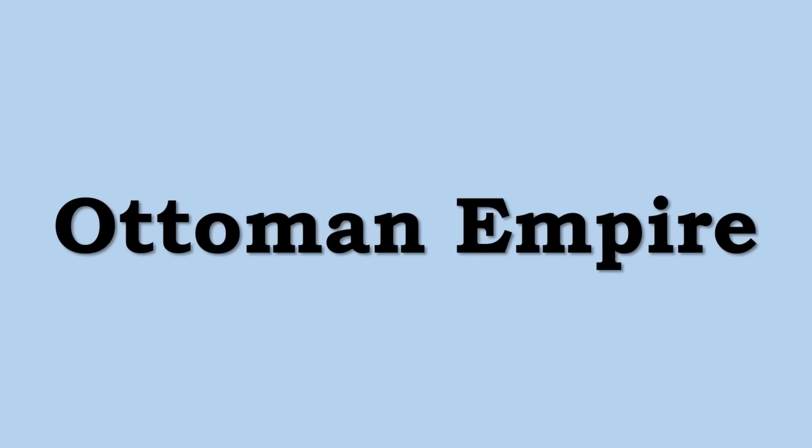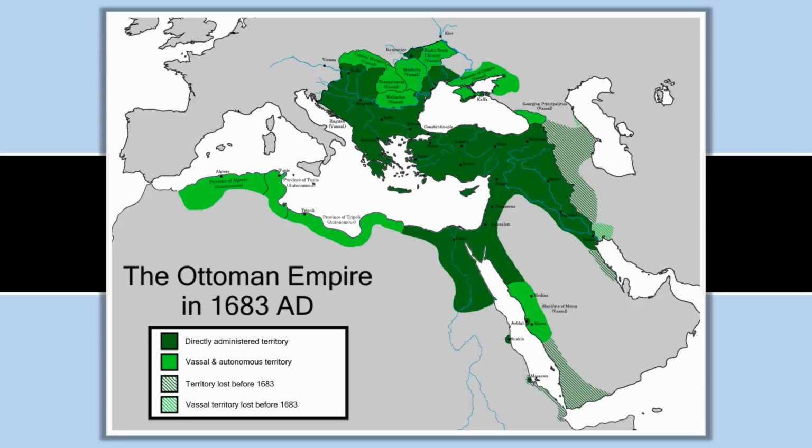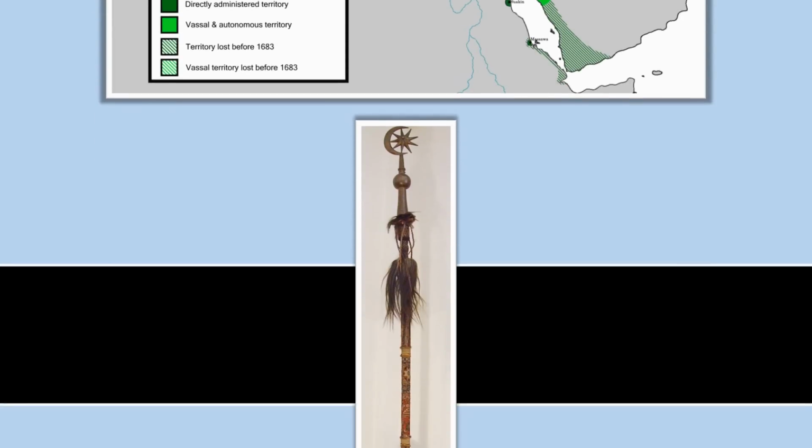Well, to look at that, we need to look back at the history of Turkey, and the forerunner to the modern Turkish state, which was the Ottoman Empire. Now, the Ottoman Empire spread out through much of Mesopotamia into the Balkans and parts of Eastern Europe, as well as across into Arabia and parts of North Africa too.